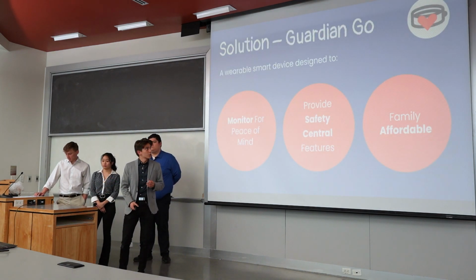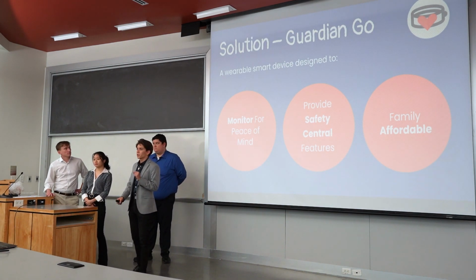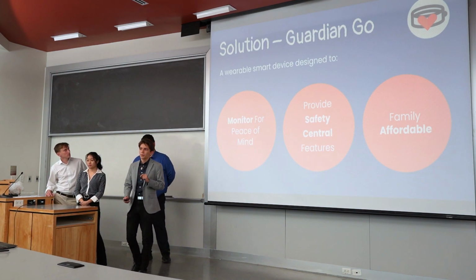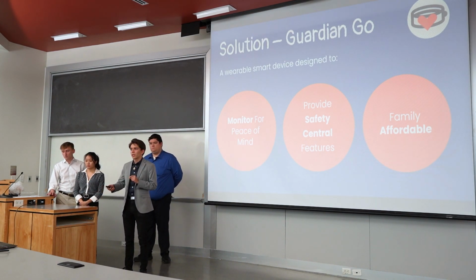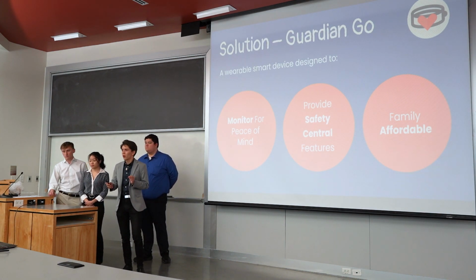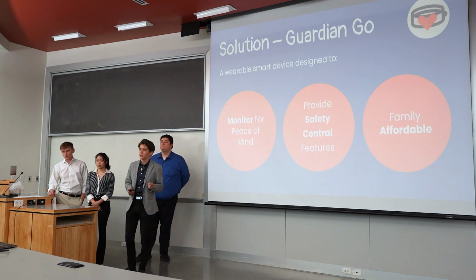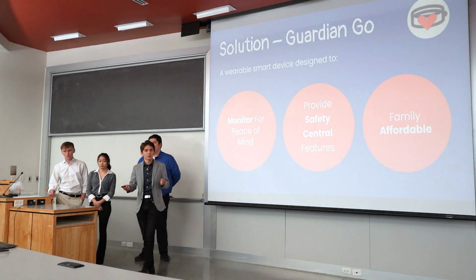So that's why we would like to introduce Guardian Go. This is a smart wearable device that simplifies child safety. Its primary purpose is to allow parents to monitor their children and communicate with them when they're in dangerous situations. All of its features are designed with safety response at their center. And because we want every child to have one, they're meant to be family portable.